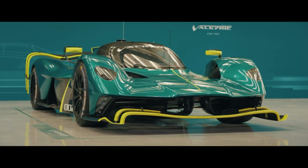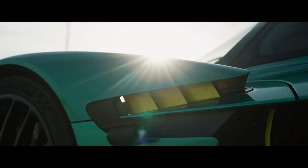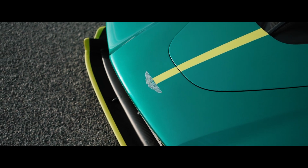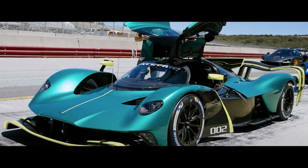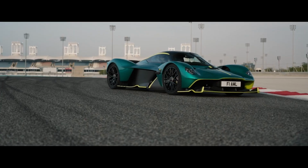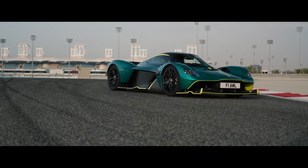Aerodynamics take center stage, with wind-sculpted curves and cutting-edge, track-derived technology ensuring maximum downforce and stability. The Valkyrie pushes the limits of design and engineering, blurring the line between road car and racing machine.